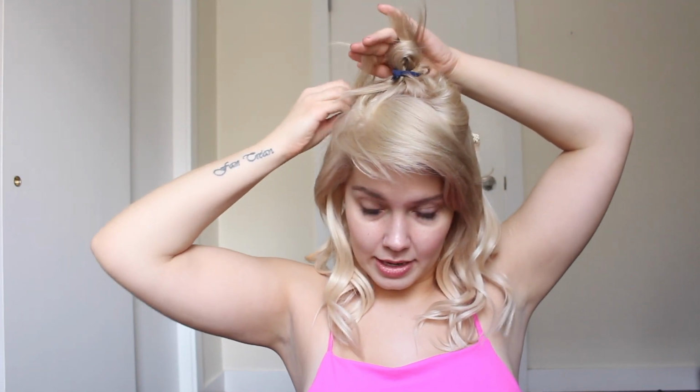What helps your extensions sit, or clip into your hair a little better, is just kind of wiggling it around a little bit at the root. Especially if your hair is freshly washed, it might be really smooth when it's clean. So it might be hard for the clip to latch onto it.